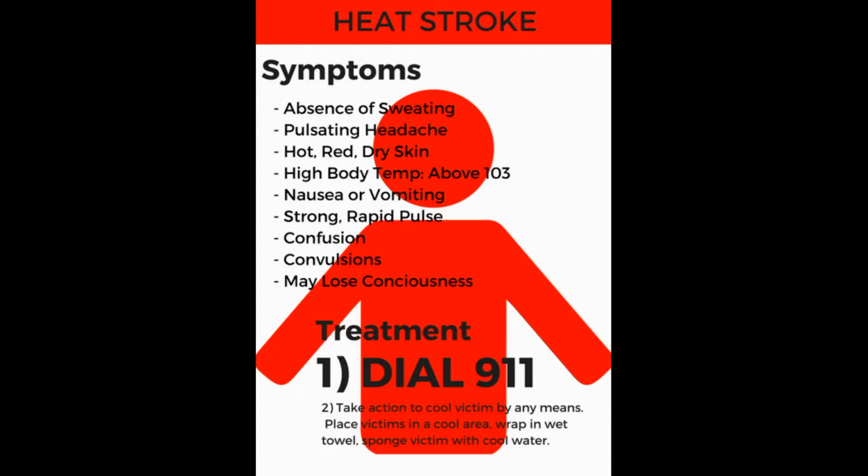And again, we need to go into not ice bath. Do not throw a bucket of ice on this dude. But certainly dip some rags into the water and get that cool water and start applying that all over him, trying to lower that body temperature down. Not as quickly as possible, but we need to start moving like this person's life depends on it, because it does. Take action to cool the victim by any means. Place victim in a cool area, wrap in wet towel, sponge victim with cool water. Cool water, not an ice bath, not a freezing cold ice bath. You can literally put this person into shock if they're bad enough. So cool, we want cool.